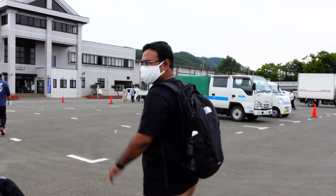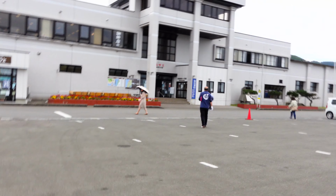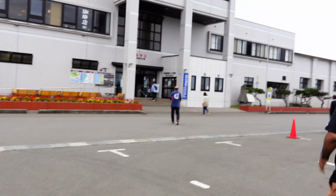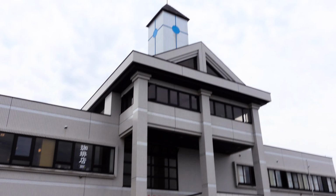We have reached. We need to take our return ticket. They will give you only one side ticket in Aomori. While we're returning that time, you need to take another ticket from here. That's why he is taking us. So here is the ticket office.